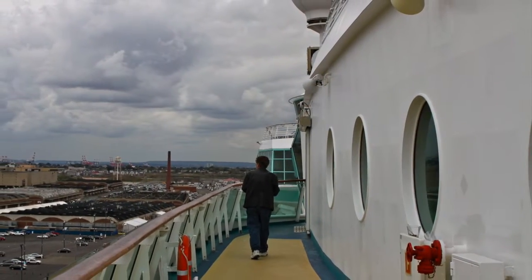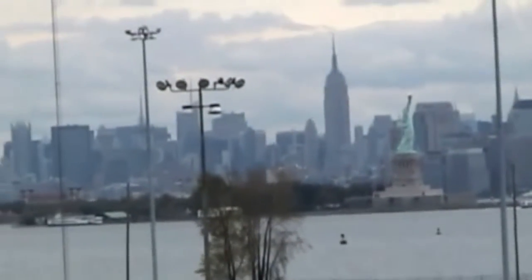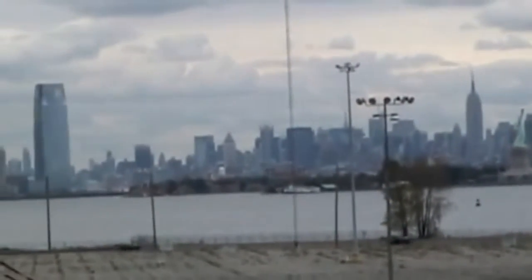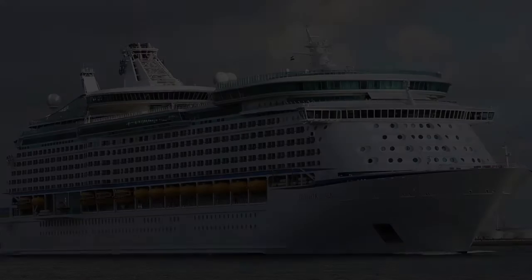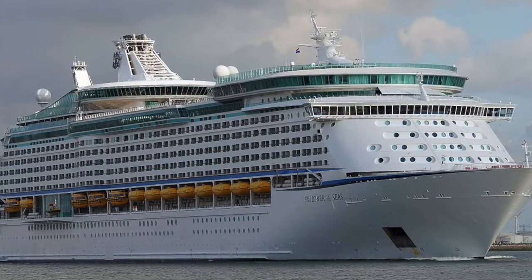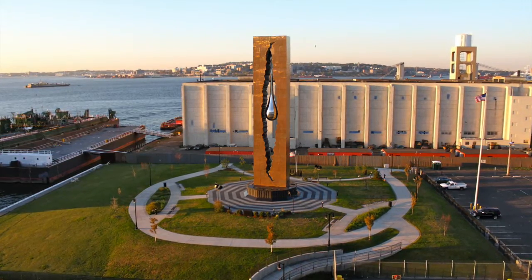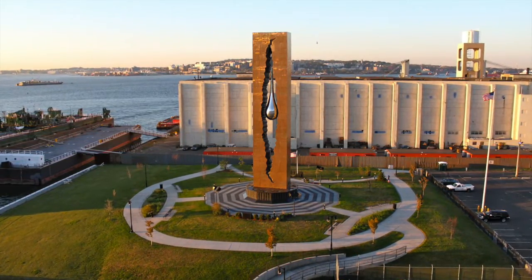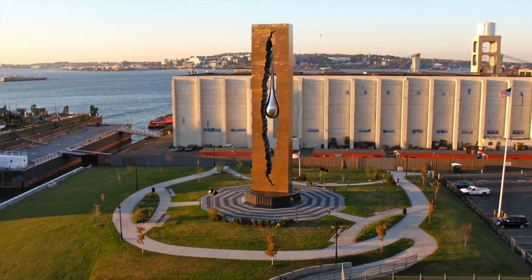After we toured the inside of the ship, we walked outside to get a view of the Statue of Liberty with the Manhattan skyline behind it. The Explorer set sail at 5 o'clock that afternoon. When we reached the end of the pier, we noticed this sculpture. It is called the Teardrop Memorial, a 10-story sculpture that was given to the United States as an official gift from the Russian government as a memorial to the victims of 9/11.